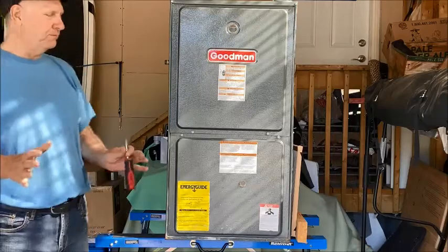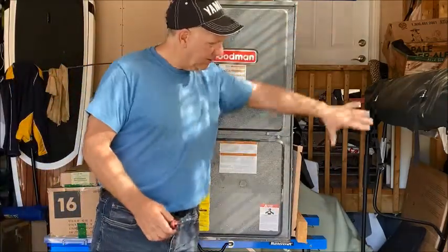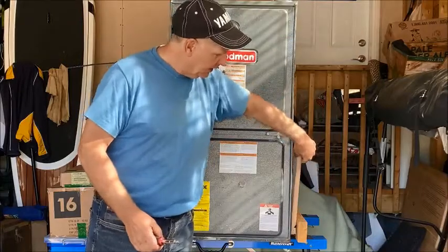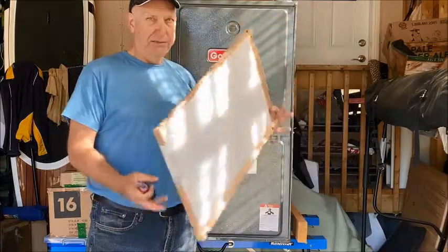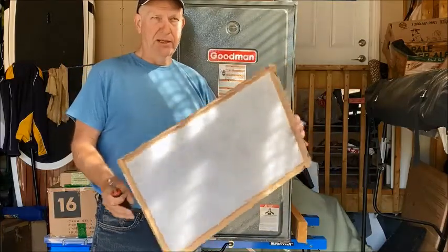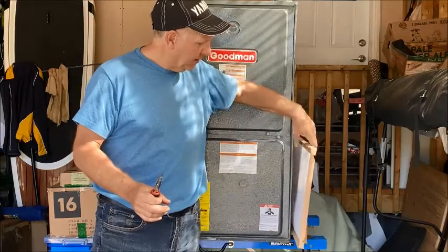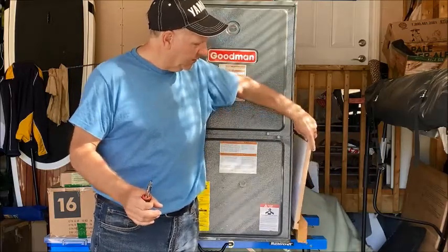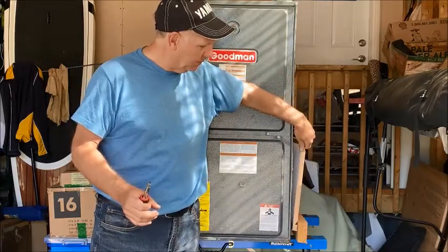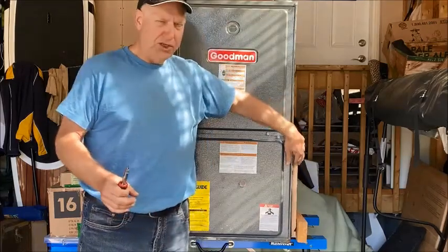Once I've done that, again, before I take any covers off, usually there's going to be a return air duct here, and in that duct is going to be a filter. Have a look at the filter, pull the filter up. Is it clean? Does it need to be replaced? Something that a lot of homeowners don't think about is that filters need to be kept clean and replaced. So that's one thing you're going to check.